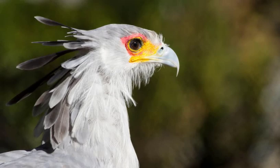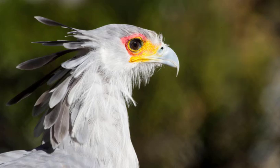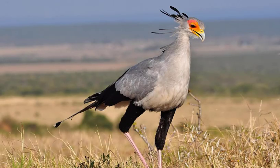These birds are native to Africa. Secretary birds are found south of the Sahara Desert, from Senegal east to Somalia and South Africa. Secretary birds need savannas with scattered acacia trees and short grass so they can easily see their prey while strolling.